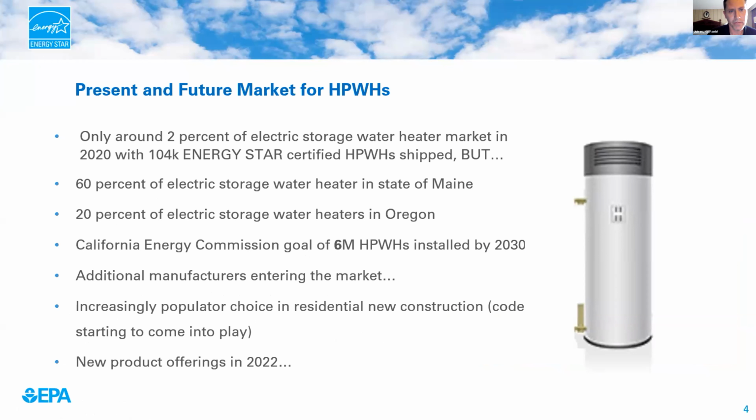It's roughly only about 2% of the electric storage market, but it is growing quickly, and it is very regionalized. So in the state of Maine and parts of the Pacific Northwest, it is double digits. The state of Maine actually sells more electric heat pump water heaters than electric resistance, and Oregon as well, 20%. And California, which is 95% gas water heating, has a target of installing 6 million heat pump water heaters by 2030. There's movement in terms of new manufacturers getting in. There's a lot of palpable excitement about the technology and new products being offered.